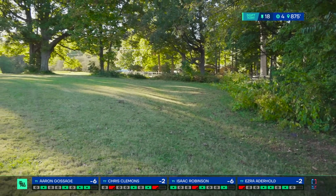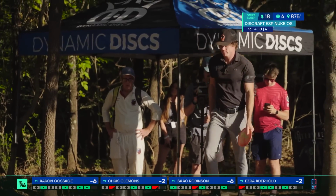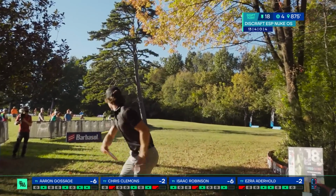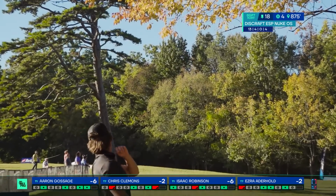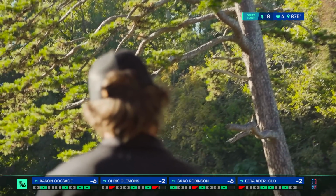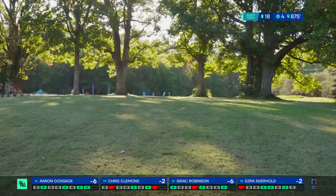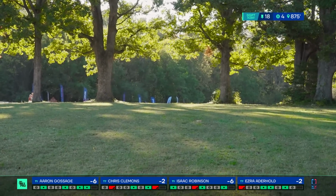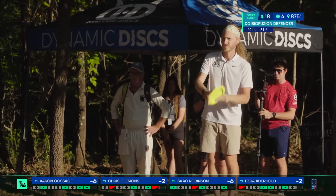Isaac nearly out driving the fairway, but stays right on the edge. Nothing left for Ezra other than just going big hyzer here and see if he can get a highlight birdie to finish the season. That's a great drive. Look at that. You're not going to see a better drive than that. No, I don't think so.